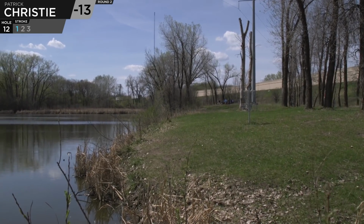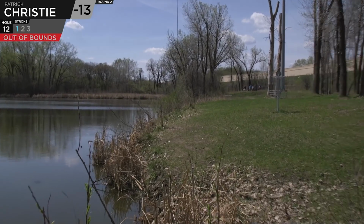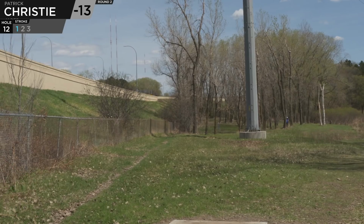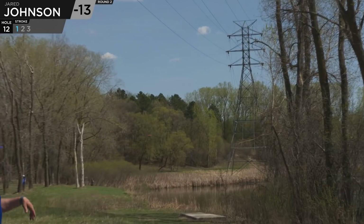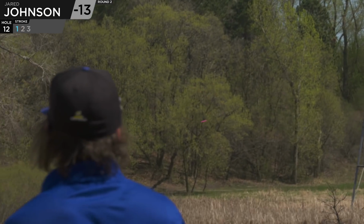Oh, my gosh. Oh, gosh. No, he... in and out. He looks like he landed about 25 feet from the hole and caught that backwards roll into the water, which is very likely to do if you land close.